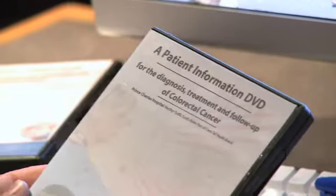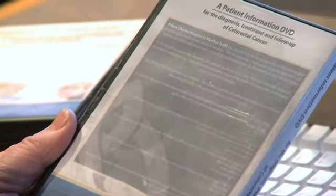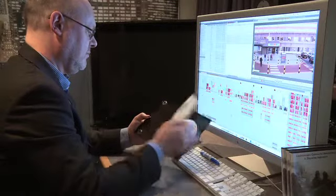This patient information DVD was made for the Prince Charles Hospital in Merthyr Tydfil, South Wales. It is a unique reference source for patients and families for the diagnosis, treatment and follow-up of colorectal cancer.